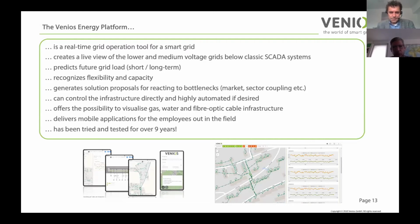So be part of the network and optimize your infrastructure, CapEx and OpEx optimize.